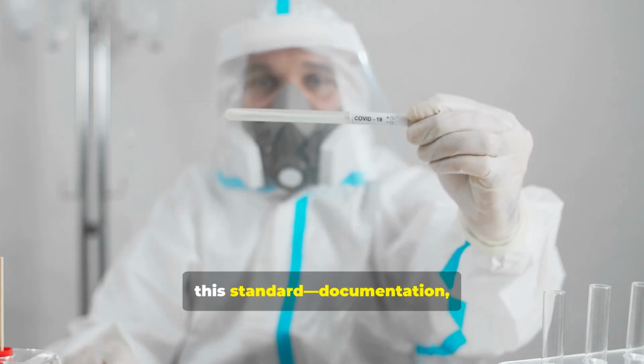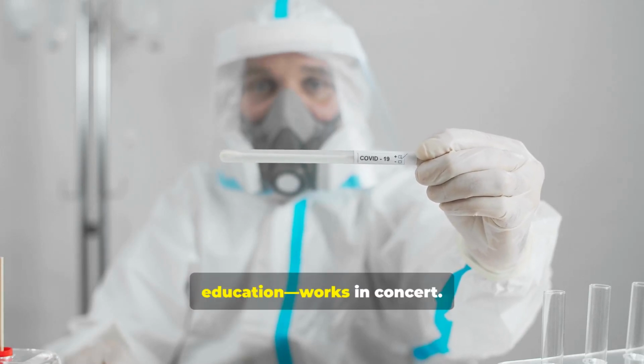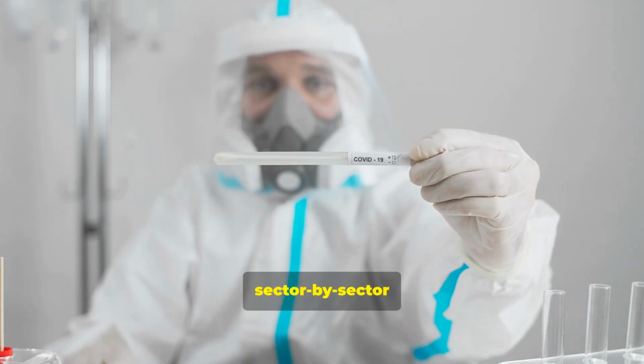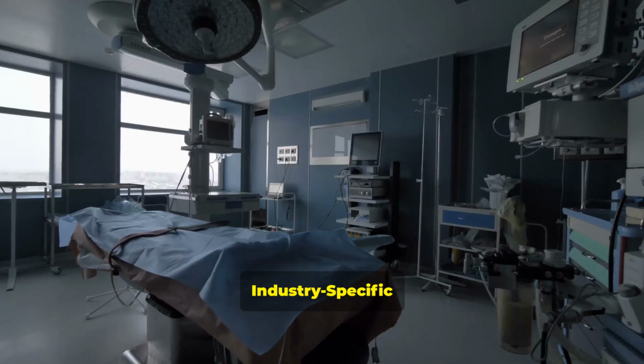Every element of this standard, documentation, devices, PPE, vaccines, education, works in concert. A failure in one is a risk for all. Next, we'll dive into the sector-by-sector realities that shape how these principles are put into practice.